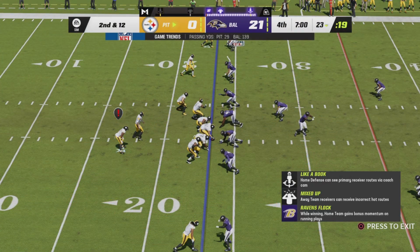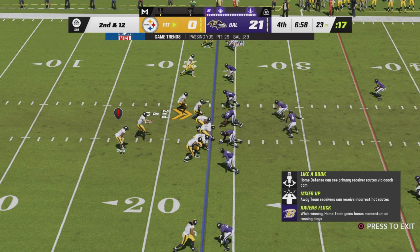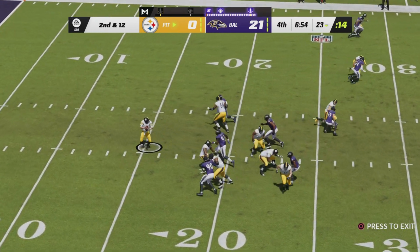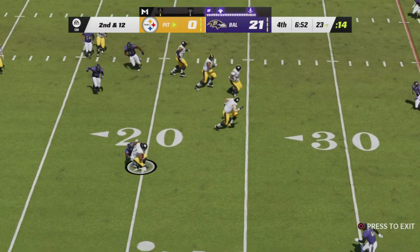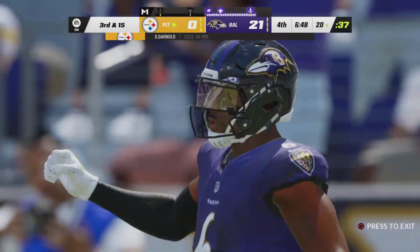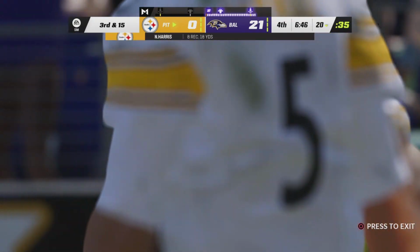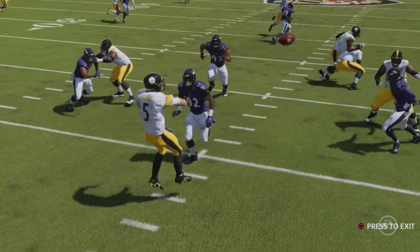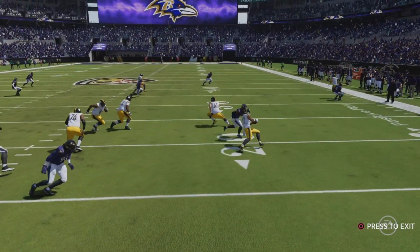At the 23, it's 2nd and 12. Another try after the first down sack. Darnold, he gets it complete to Harris. And he got blown up on that play. Back at the 20. It'll be a loss of 2, maybe 3 on the play. And they're going to face an uphill battle here on 3rd and long.